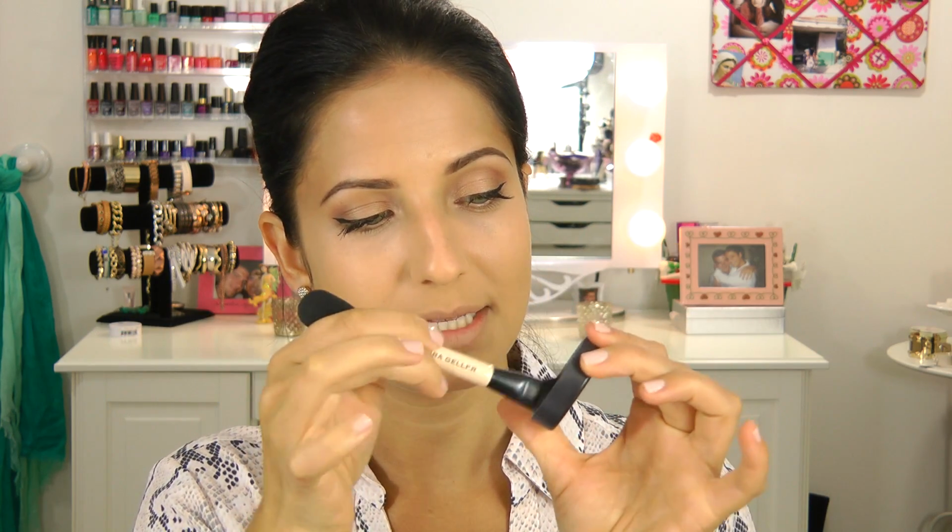So I have some right on this little brush, and I'm just going to mush it around so it's not so concentrated, and then dab this under my eyes. And this really helps brighten things, and it really gives me a little extra coverage. Especially because I always have dark circles under my eyes, always have, and this really does help.